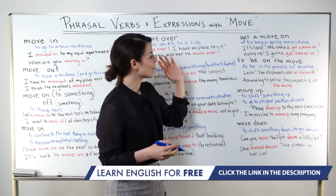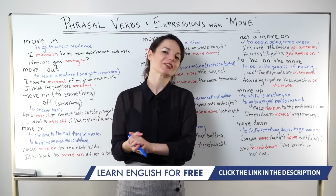So these are some phrasal verbs and some expressions that feature the verb move.